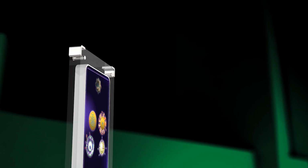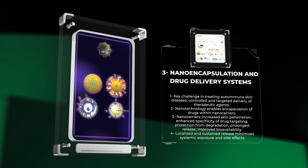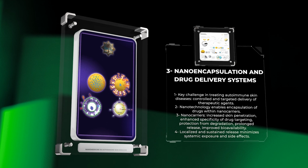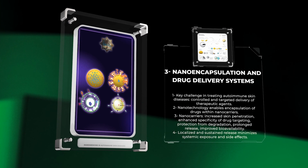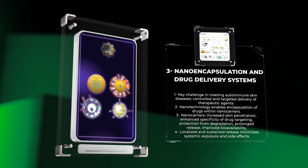One of the key challenges in treating autoimmune skin diseases is delivering therapeutic agents in a controlled and targeted manner. Conventional drug formulations may have limited efficacy due to poor skin penetration or systemic side effects. Nanotechnology provides an innovative solution by enabling the encapsulation of drugs within nanocarriers, such as liposomes, polymeric nanoparticles, or dendrimers. Nanocarriers offer several advantages in drug delivery.